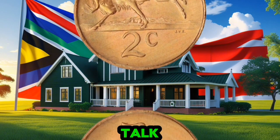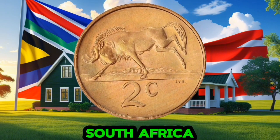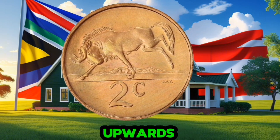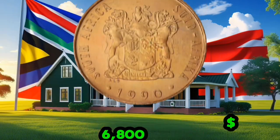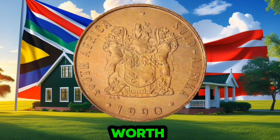Now, let's talk about the value of this coin. As of recent market trends, a South Africa 2-cent coin from 1990 can be worth upwards of $6,800, depending on a few key factors. So, why is this coin worth so much?